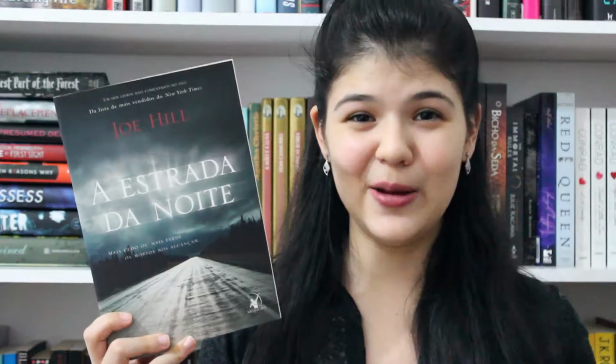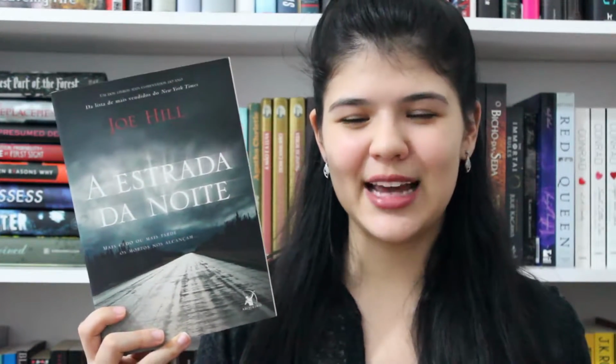It felt like the author was trying too hard to make this a scary book and he ended up overdoing it, especially with the gory stuff. Sometimes it was so exaggerated that it was ridiculous. I don't know if I'm going to pick up other books by Joe Hill. If you have read any of his books and you think that they are better, please let me know. I gave this 2 out of 5 stars.